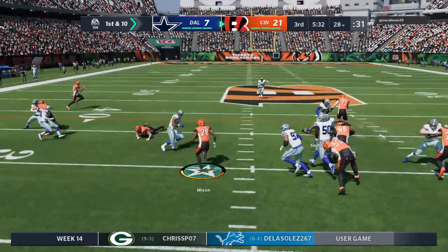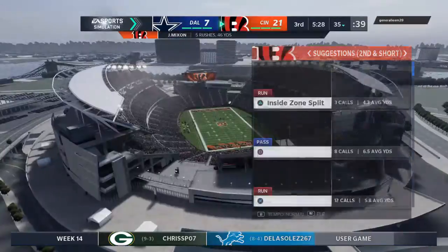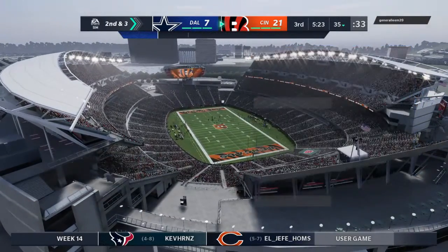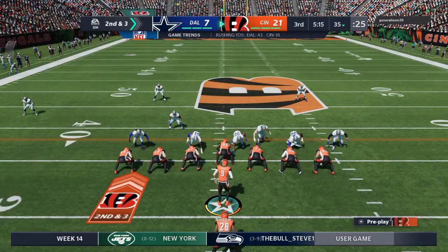Here's Joe Mixon as they start on the ground. Able to shake free for about 7 up to the 35. Joe Mixon, the ball carrier. Well, no matter how they phrase it, staying on schedule, staying ahead of the sticks, whatever you want to call it, 7 yards on first down, that fits the bill.